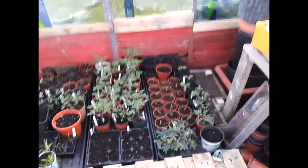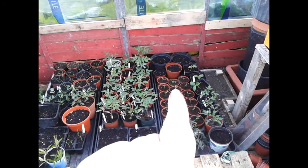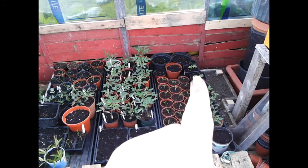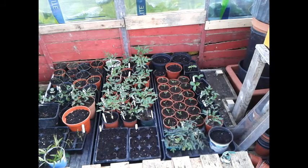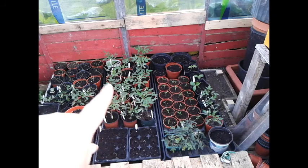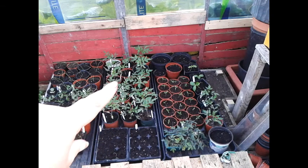And down here, in the small red pots there, we've got black cherry tomatoes. We've got three La Diva cucumbers. I nearly forgot what they were then. And at the back, I've got some lilies. These pots here are all my tomatoes. That's white tomato, white wonder, and Alicante.